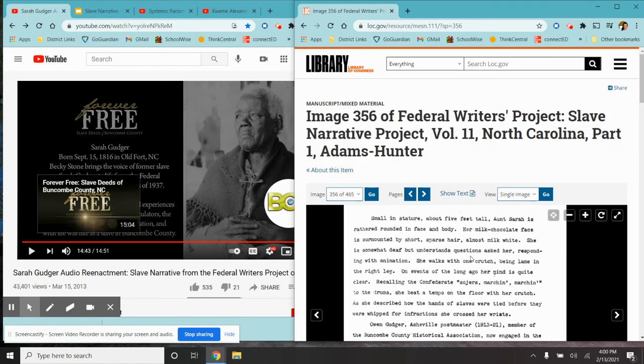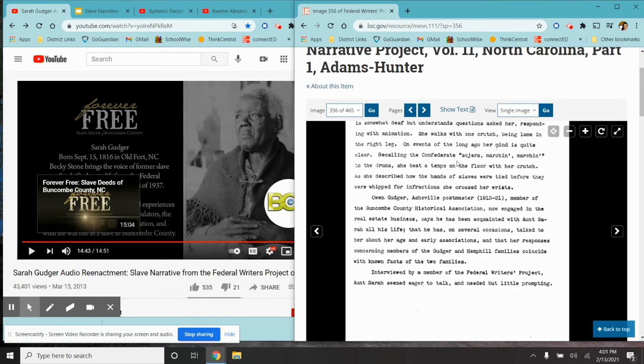Wow. Small in stature, about 5 feet tall, Aunt Sarah is rather round in face and body. Milk chocolate face, so that is her photo, surrounded by sparse hair, almost milk white. She is somewhat deaf but understands questions asked to her, responding with animation. She walks with one crutch, being lame in her right leg. So her right leg doesn't work. On the events of long ago, her mind is quite clear, recalling the Confederate soldiers marching to the drums. She beats the tempo on the floor with her crutch, and she describes how the hands of slaves were tied before they were whipped for infractions. She crossed her wrists.